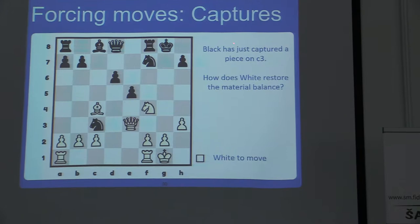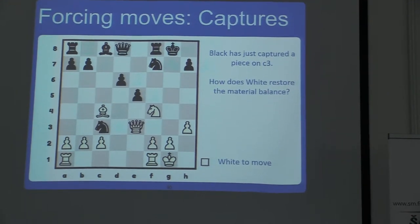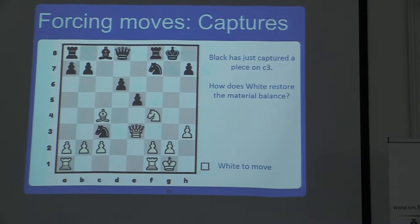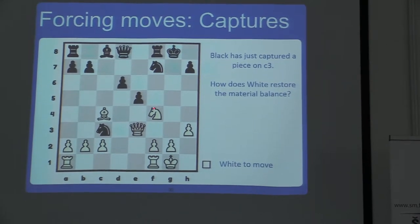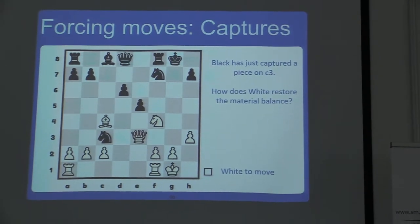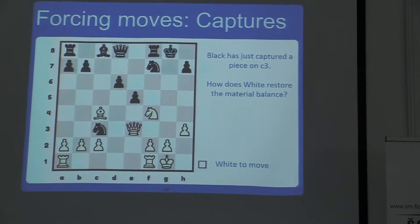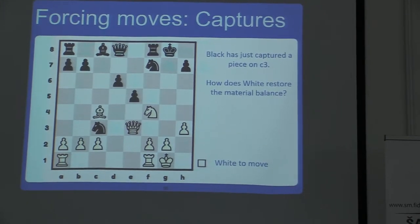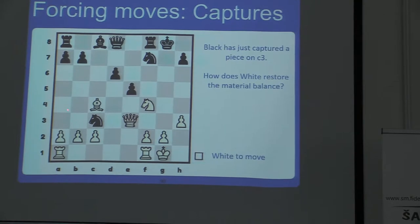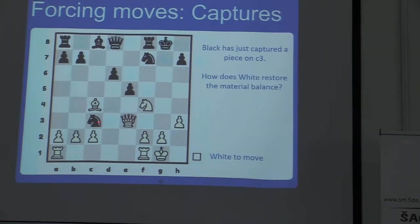A good way. Okay, then you have the captures. Now we have a little bit more difficult position here. How does white restore the material balance? What do you say? What is the best move for white in this position? What should white play? Bishop e6 or knight e6? What is the best white move here? You see, black is a piece up for the time being. There is only one way to solve this. Knight h5, then you can move this one, can't you? Then queen g3. Queen g3 check, king h8, and then you can take with the queen on c3. Yes, that is the solution.